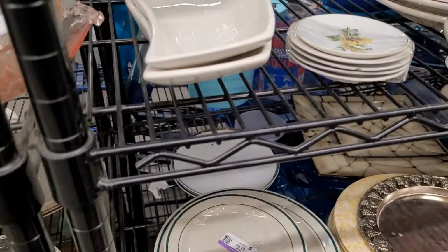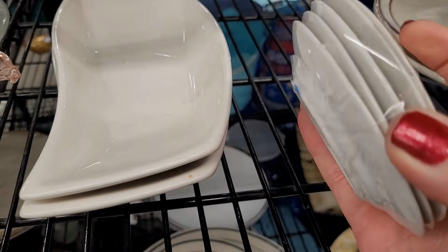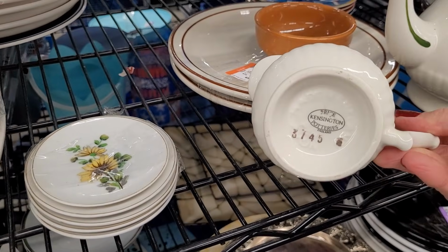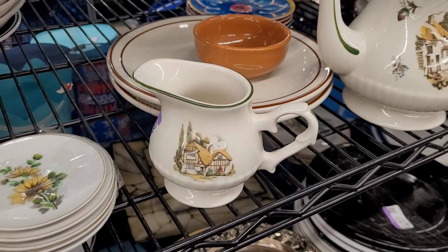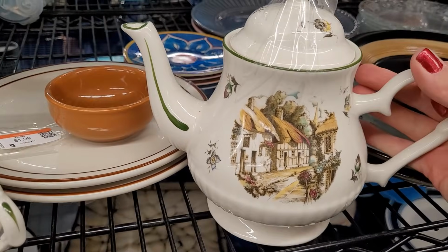So many plates and dishes. These are little sauce or tea bag holders. It's a shame we can't see all the different designs on those. This is a Kensington pottery creamer. It has a matching teapot next to it. I can't see the sugar.